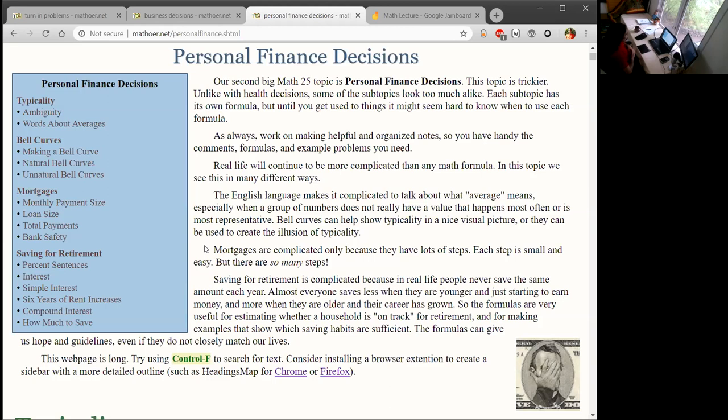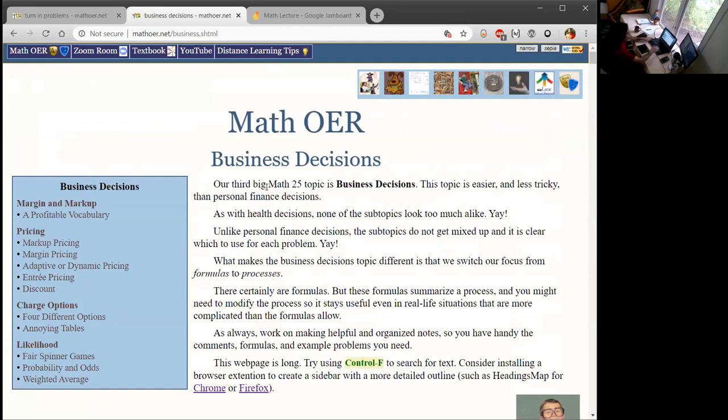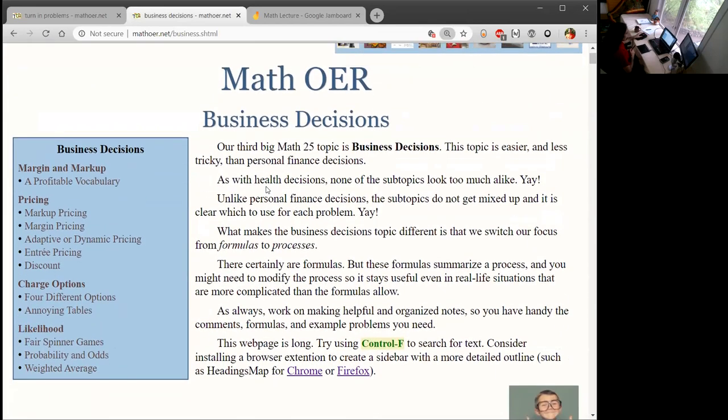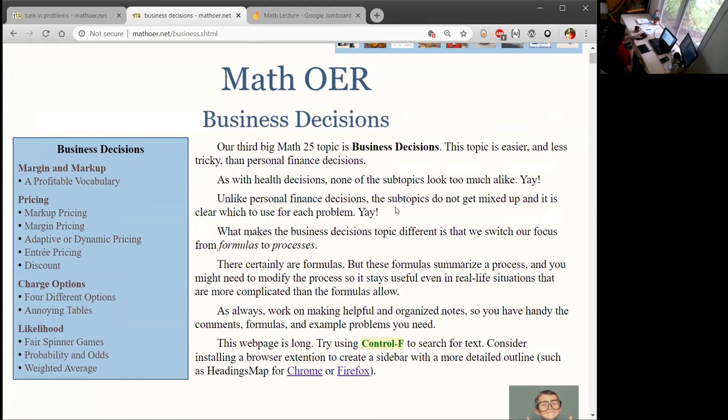So that's sort of where we went to with personal finance decisions. Now we're starting business decisions, and business decisions are in a way simpler. Unlike the personal finance decisions, we're not going to get mixed up. There's not things like simple and compound and sum of annuity due that look too similar to each other. So it is nice that things are clearer about what we're doing at each time.